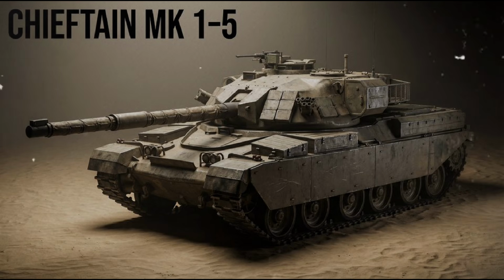A coaxial 7.62mm machine gun and commander's 7.62mm machine gun supplemented the main gun. The ranging machine gun mounted alongside the main gun fired bursts of 12.7mm ammunition for range finding before laser rangefinders became standard. The four-man crew consisted of commander, gunner, loader, and driver, with the driver positioned in a reclining seat, allowing a hull height reduction.